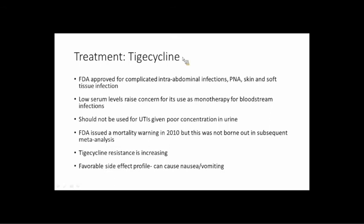Having said that, I have used this drug to treat both of those things, so sometimes we just don't really have a choice. But it is important to recognize that it achieves good levels in the belly, good levels in the lungs, good levels in the skin, but not so much in the blood and the urine. The FDA issued a mortality warning in 2010 with this drug, but this has really not borne out in subsequent meta-analyses. Tigecycline resistance is increasing, as we just saw in this previous patient. And overall, it has a favorable side effect profile. Some patients complain of nausea and vomiting, but most patients tolerate it pretty well.